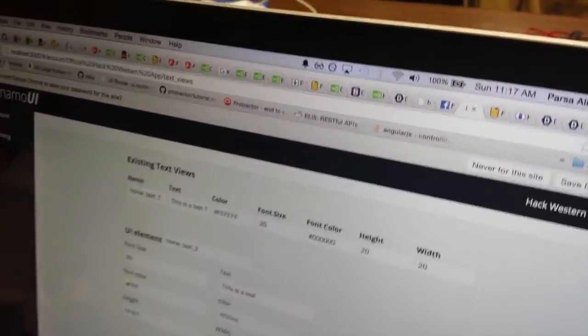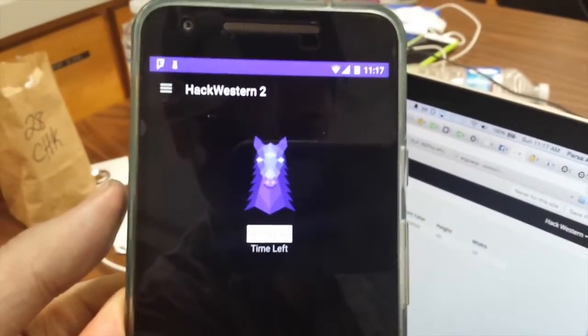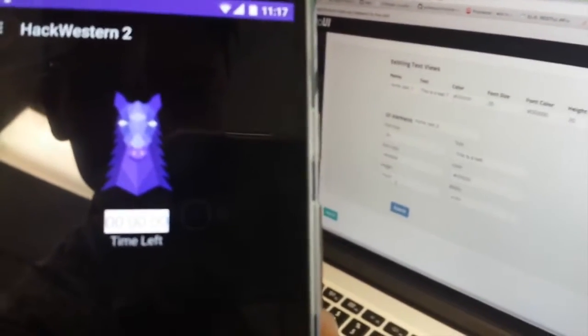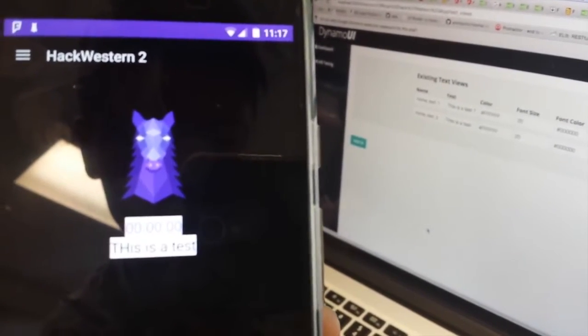So it uses WebSockets, Angular, and Firebase to give you a dashboard control panel where you can say, all right, cool, I want to change this button text, I want to change all of this stuff. It'll actually push it directly into the app because it's powered by WebSockets. So that's cool. You can use this for A/B testing and looking at cohorts, etc.